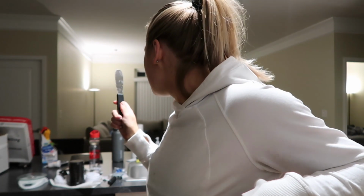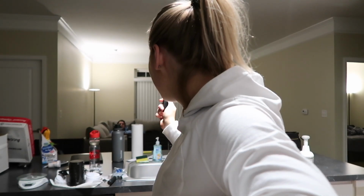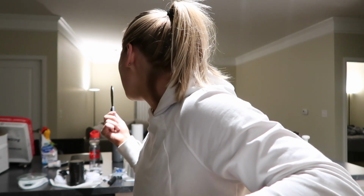Looks like a butter knife. Is this a butter knife? Butter knife? But it's got the ridges, so I'm confused. Is that a butter knife? Okay, same thing. Because you only really spread butter. Sometimes you spread cream cheese.